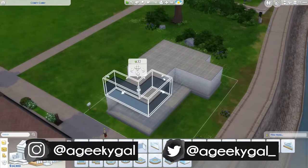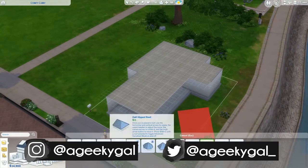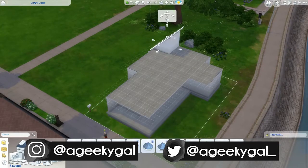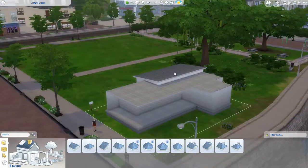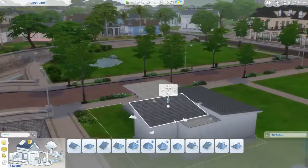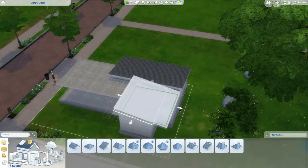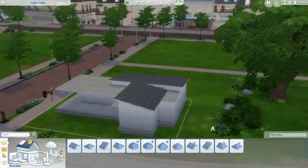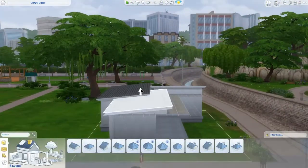Today's video, we are building a single family home for a single mom and her toddler. I had a lot of fun making this build. I looked on Pinterest for some inspiration for a modern small home. I didn't want to go too tiny. I wanted us to have some space to play around with, but I really wanted to make sure that we had room for a pool.